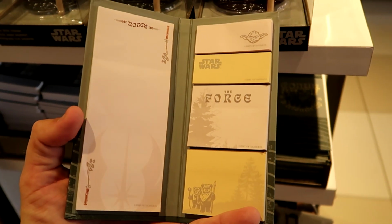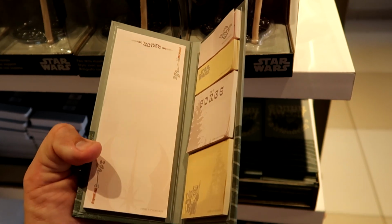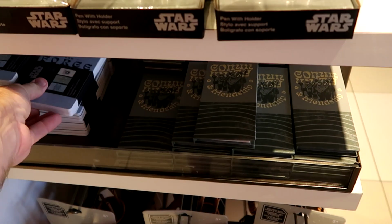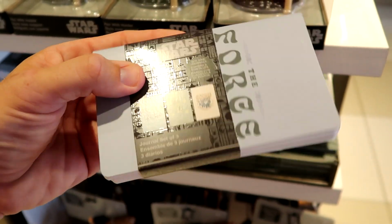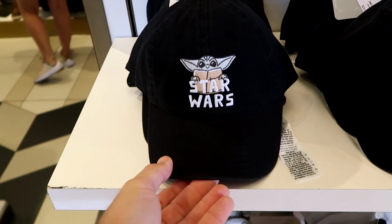Okay, lots of little sticky notes and whatnot from Star Wars. Like you have some Ewoks, the Force, Yoda, and look at the plant lightsaber. That is $16.99. And then right over here is a little pack of three notebooks that you can get. That is really fun though. Let's see here, $16.99. Let's check out some of the different Star Wars hats that they have.